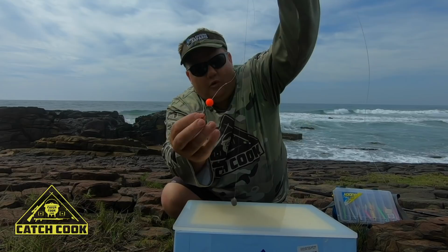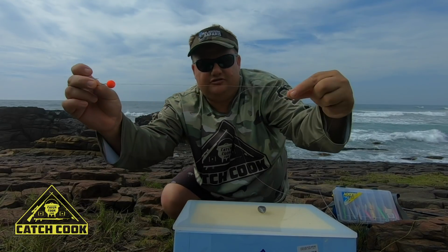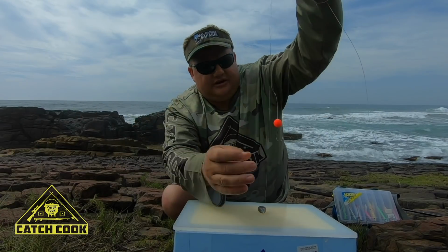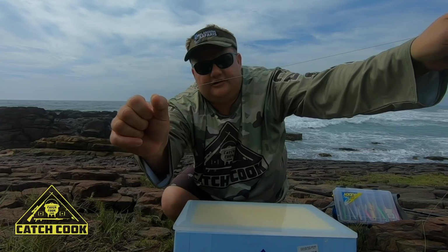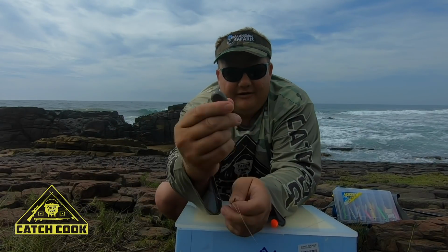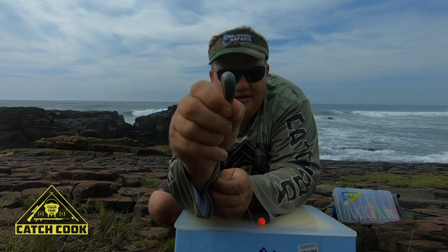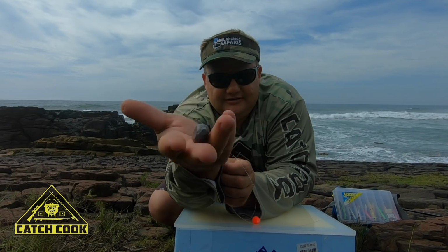And there we have a number 1 hook, a nice orange float, a short hook snoot about 30 centimeters and a longer sinker snoot of about 40 centimeters with a knot in the sinker line, so if the sinker gets jammed I can snap it off. Then I have my bell sinker, which I've flattened with a hammer, and that just stops the bell sinker from rolling around, so it lies on the bottom flat.